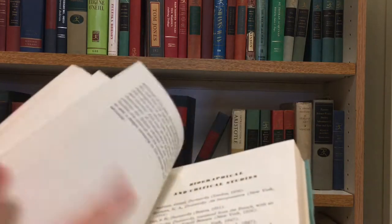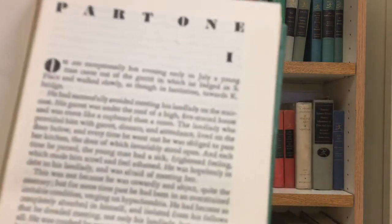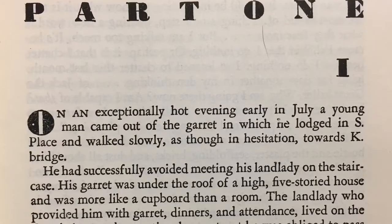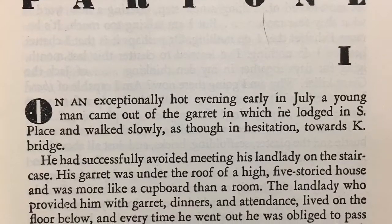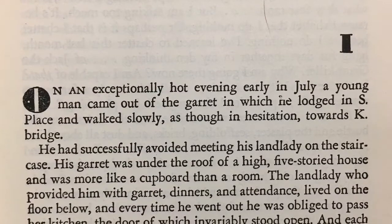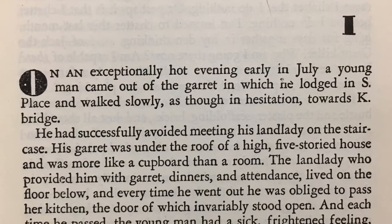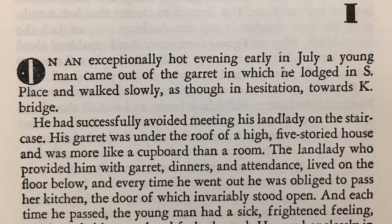First book is Dostoevsky's Crime and Punishment, and we'll read the first 2 paragraphs since the first paragraph is so short.